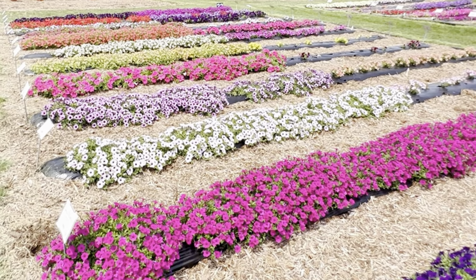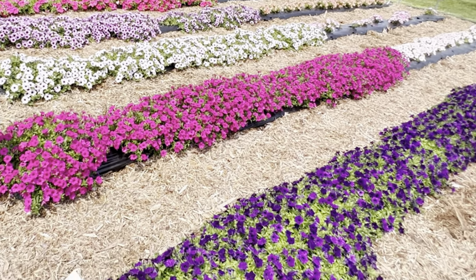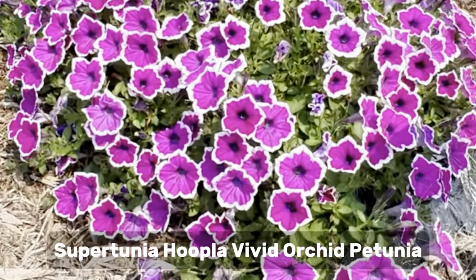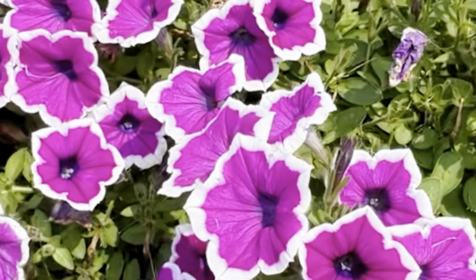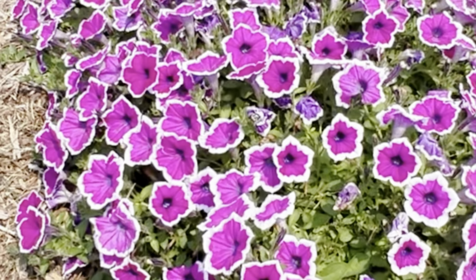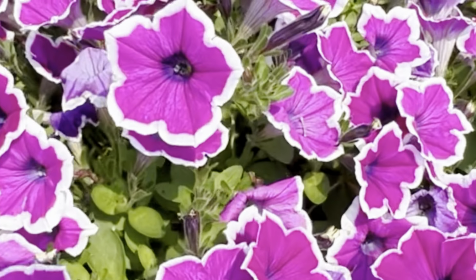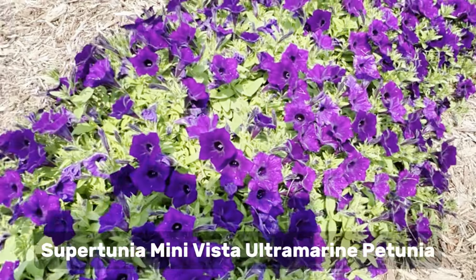And for example, the plants on this side of this bed are all super petunias. So you get to see them all side by side. And this was my very first look at the super petunia Hoopla Vivid Orchid. And I have to say, I'm very impressed. The color and the contrast on this one is incredible. And look at how many flowers cover it. So this is definitely one to watch out for. And it has that unique kind of petal shape. I really like that.